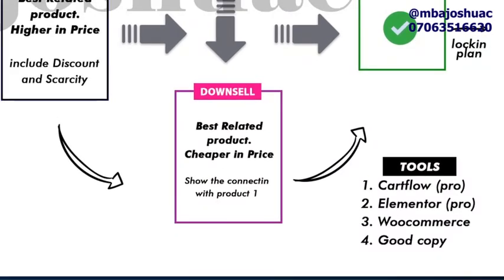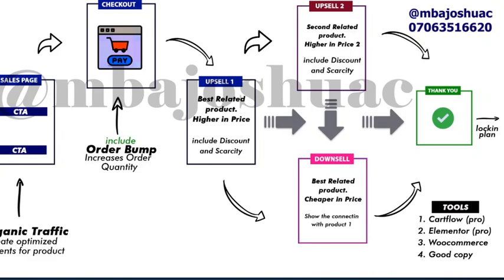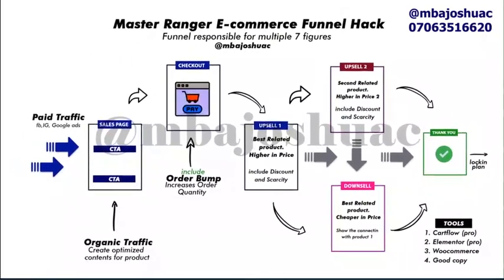They are the Cart Flow. If you're using the Cart Flow Pro version, that's super cool. That means you're going to have access to the Pro tools there. All right. But you can still use the Cart Flow, the free version, to do a lot of the things I've already mentioned in this funnel. The Elementor Pro version will be very cool for you, and the WooCommerce and a very good copy. All right. These are the 4 things you need to get this done immediately.